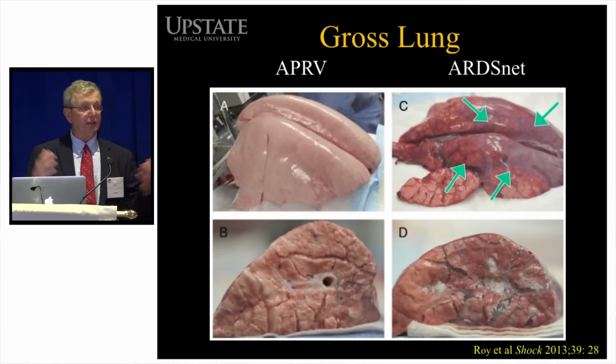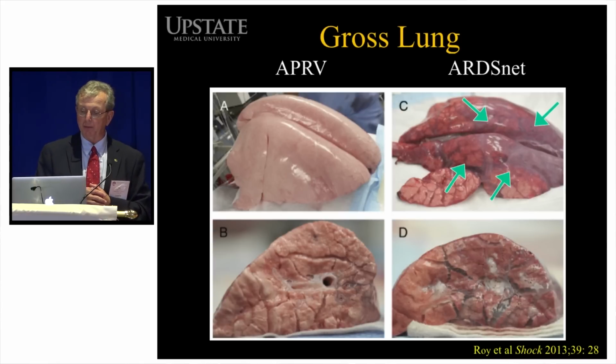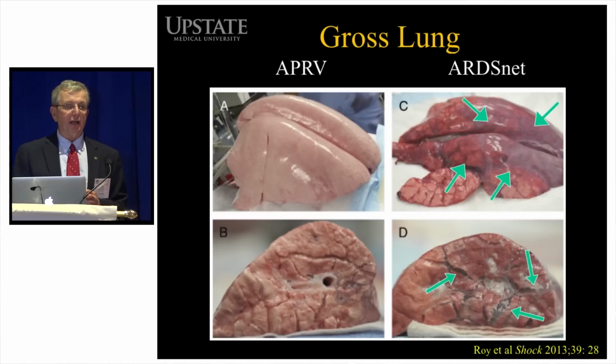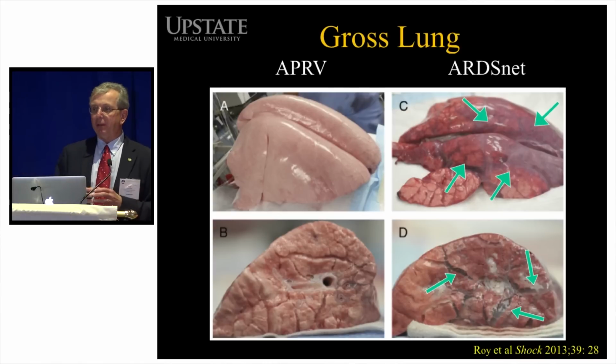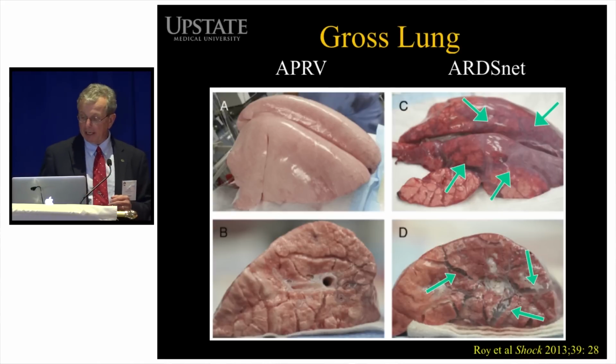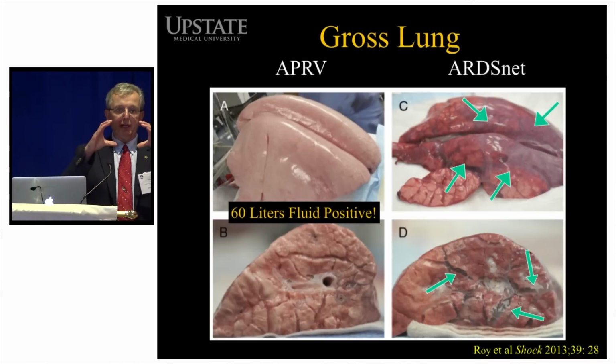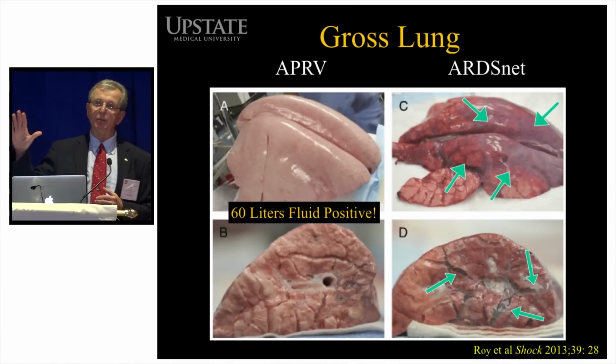Contrast this to, again, at an airway pressure of 25 centimeters of water, a great deal of collapse and atelectasis, very heterogeneous looking tissue. And if we look at the cut surface, look at the edema in the interlobular space. This is all a gel-like edema, and there's also edema in the airway. And although I'm a lab rat, so this may not impress me as much as it will you guys, this animal here was 60 liters positive. So this animal started out this big and it ended up this big, and yet we pulled pristine lungs out of this animal because we protected them from the very beginning.